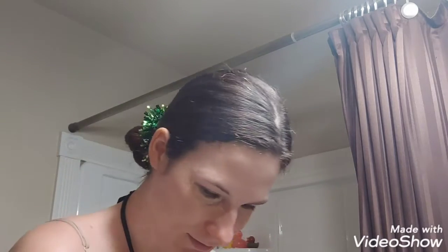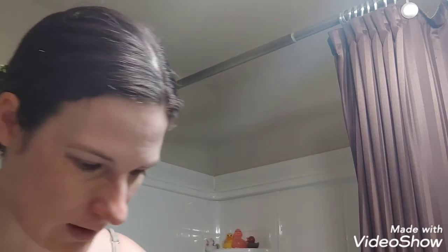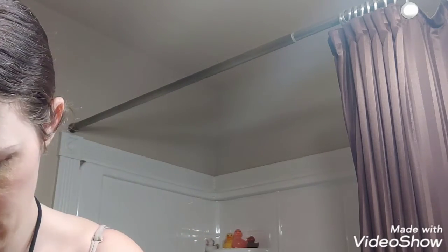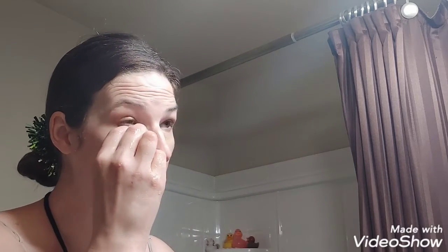And I don't like to put it over top of my foundation just because I found it doesn't work over top of my foundation. So I apply a little bit to my eyes, just to hide my dark circles. I have hereditary dark circles, which are in the process of getting worse as I get older. I know who I caught them from. I caught them from my dad. Just blend that in.